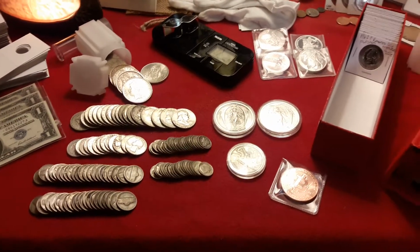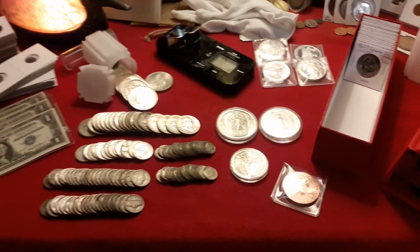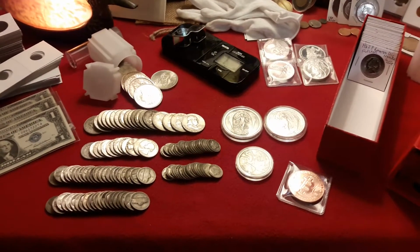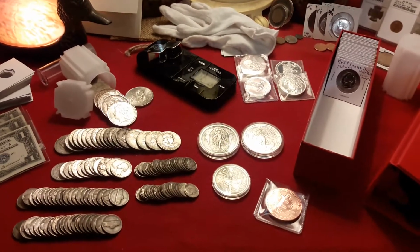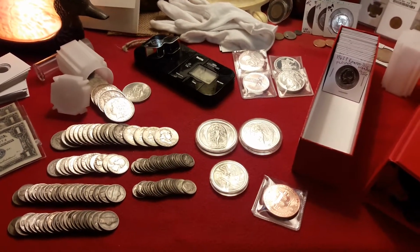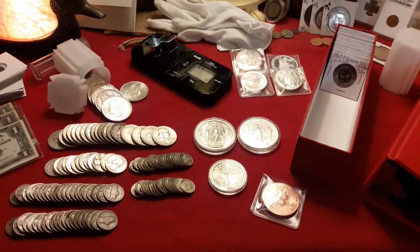I also wanted to talk about dealing with banks. Once again, I've talked about this before, but be really polite, be honest with what you're doing, and a lot of times they'll help you, so you can make informed, good decisions.